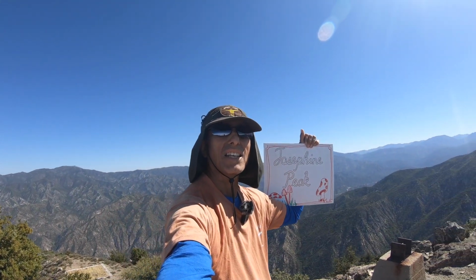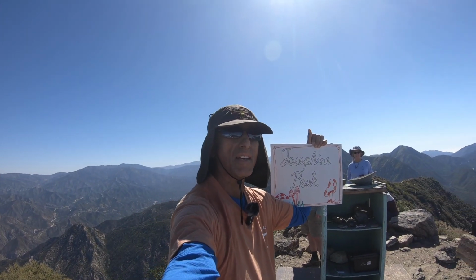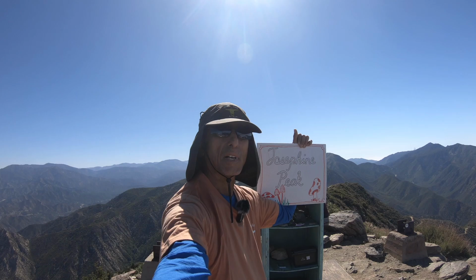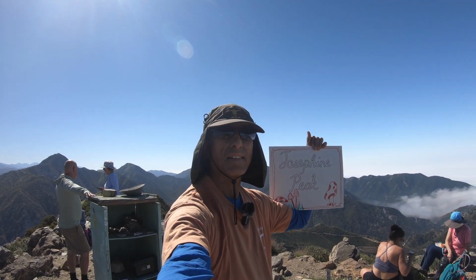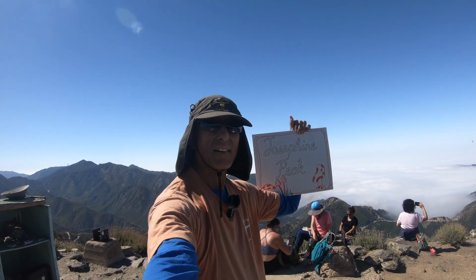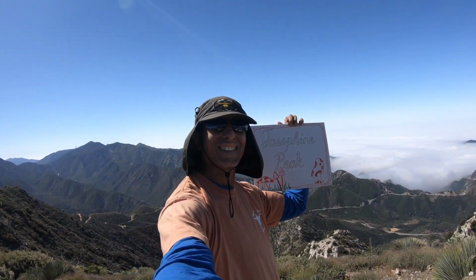4-mile hike up here. Took exactly a little less than 2 hours. We started at 7:38. It's now 9:33. 4 miles up, so 4 miles back, at 1,850 feet gain to the top here. Check out that view.